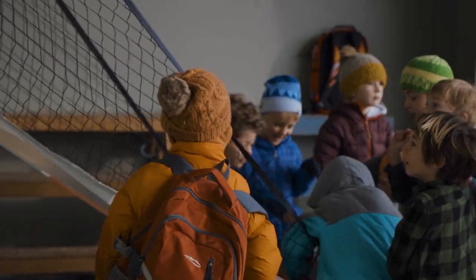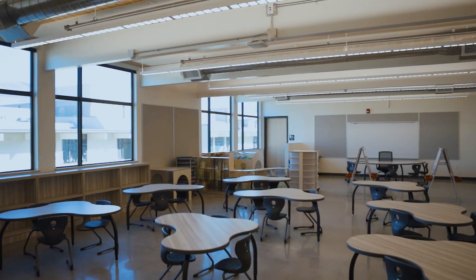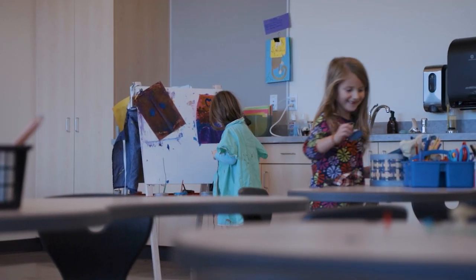to be able to have in the K-1 classroom this huge space with a restroom inside and the cubbies inside. There are just so many different ways that I think our learning experiences are going to be changed. And the flexibility of spaces, I think, is going to make a big difference for us.